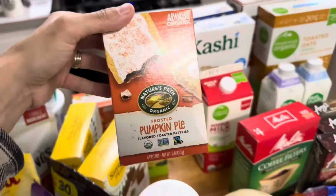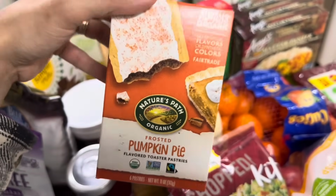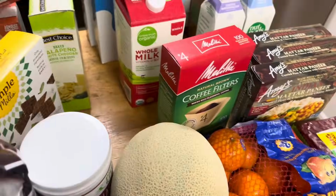That's not going to be a breakfast. If I served them this, I would serve them eggs and sausage and stuff like that and give them one of these on the side.